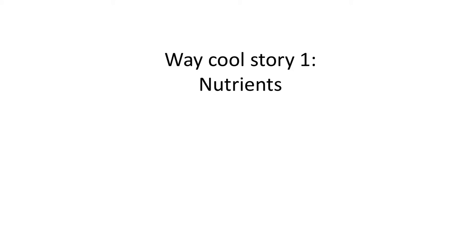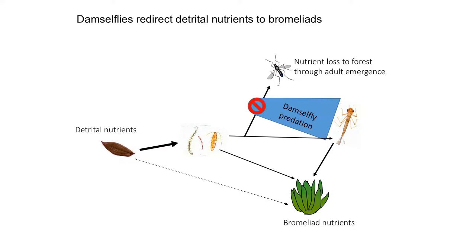The first story I'm going to tell you about is nutrients. Now, I've already told you that all the nutrients for the system are coming from the detritus. So if there's no insects in the bromeliad, the nutrients would very slowly move from the detritus to the bromeliad. That's one package of nutrients for you. Okay, but is there any other species in this bromeliad that could increase how fast the nutrients are moving from the detritus, which is me, to the bromeliad?